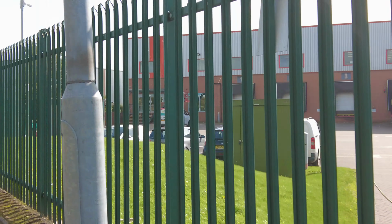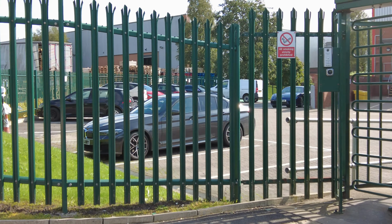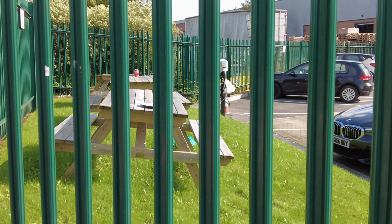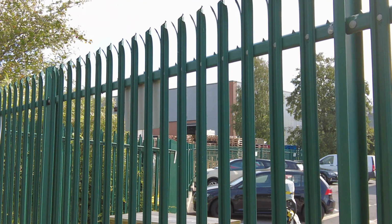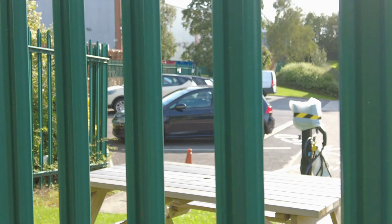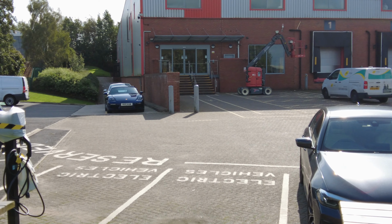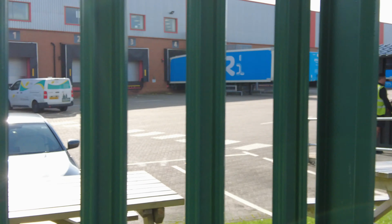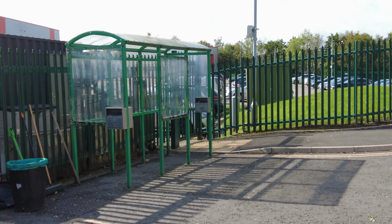There's a staff smoking shelter there. A bigger container just behind the fence. Staff entrance. Picnic tables. And there they've got an electric car charger, although it doesn't look to be in service at this time. Just the one. Better than none, I guess. Looks like there's offices over there. And they've even got their own snack hut. Smells good. It's a shame it's on that side of the fence and not this side.